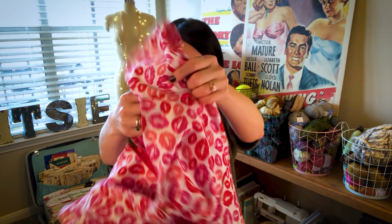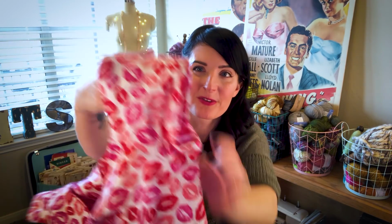But I did finish this shortly after, and the reason it was my Valentine's Day dress, as you can probably tell, is because of the fabric. It's just like this super cute print with lip prints all over it, which I thought was just adorable.